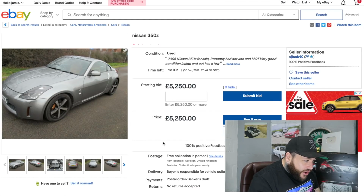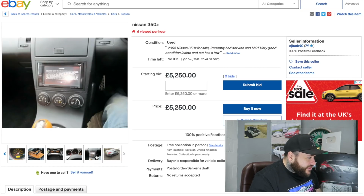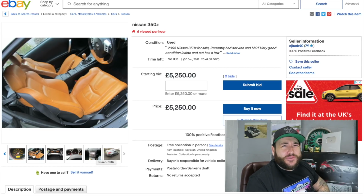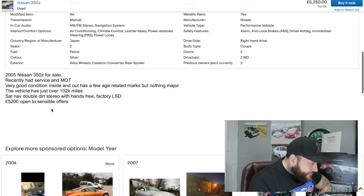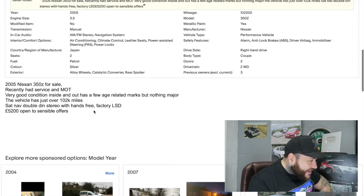Let's just have a look. This one's £5,250 on an 05 plate. Wheels are a bit, headlights again have been changed, which isn't a bad thing. You know, you could sell them on, get some standard ones in there if you so wish to. It's got the caramel interior, I'm going to say, because it's not quite tan, is it? It's sort of like a funny caramel. 102,000 miles. Let's just have a little nose. Factory LSD, which is again what you want in one of these, in my opinion. They drive fantastic with the factory LSD in the back. So that's not a bad car.